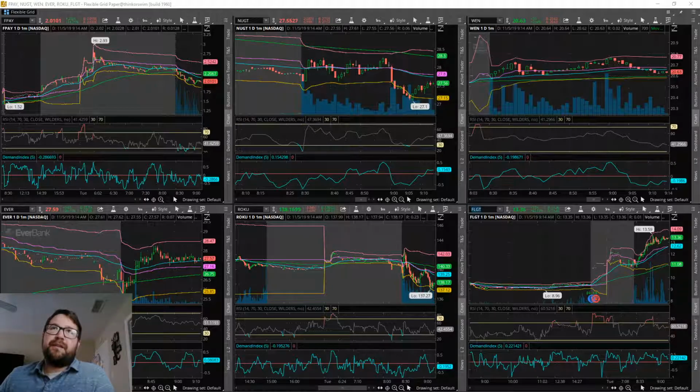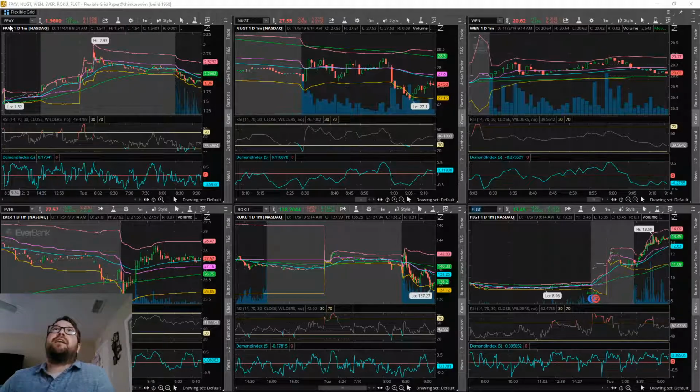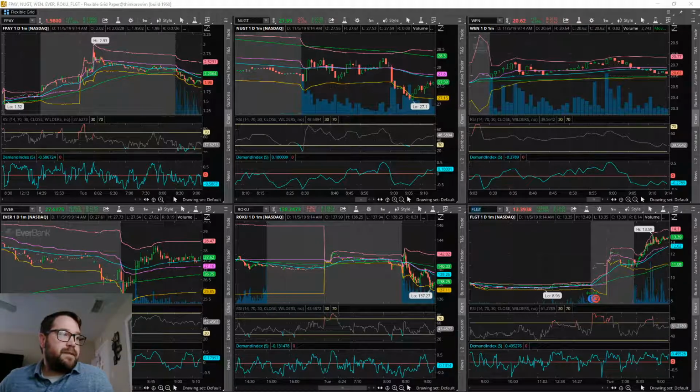I just wanted to start by showing y'all one of my monitors, how I look at several different charts at one time. In here, I've got 6 different charts. I've got FPay, NUGT, WEN, FLGT, ROKU, and EVER. A couple of these stocks I know a little bit about. Some of them I've just come across through scanning the market. And I didn't even trade all of these. I didn't trade FPay and I didn't trade FLGT. But let's go ahead and take a look at my recap for today.